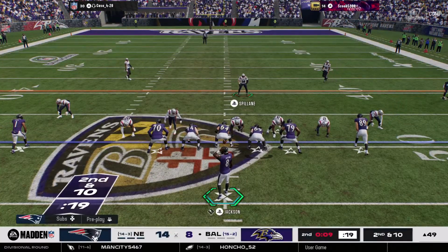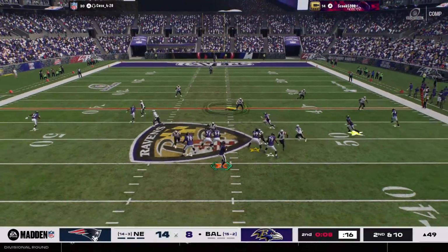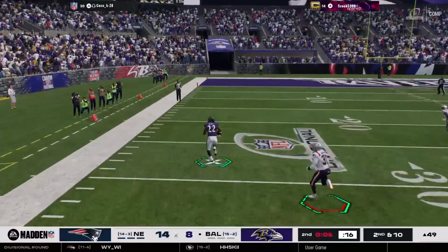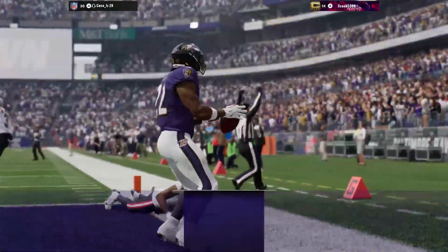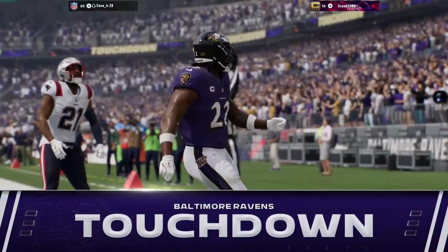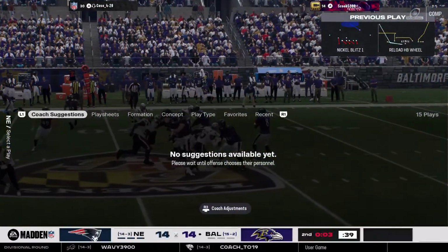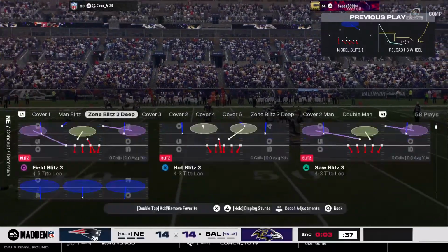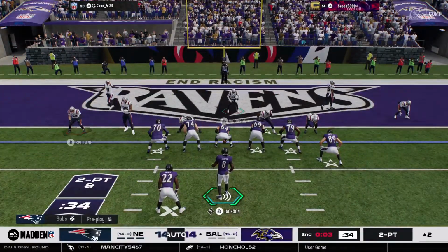Middle. Throwing again is Lamar. That one's caught along the left sideline. It's a Baltimore touchdown. The Ravens tie it just before halftime. Derrick Henry, the touchdown. So the back does the work that time. Henry taking it in for the touchdown.